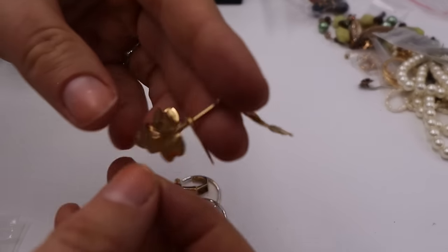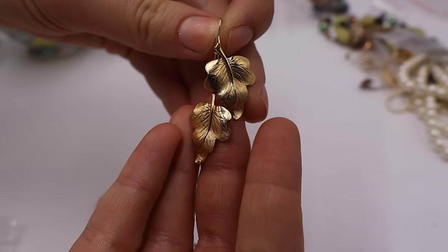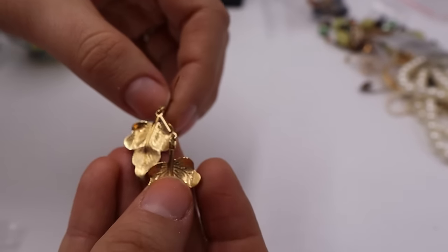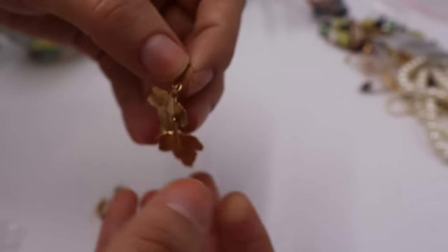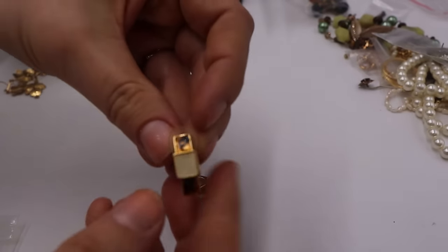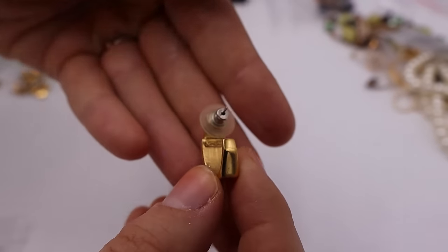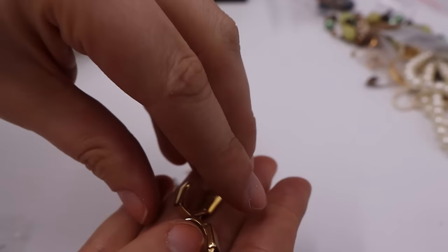Okay, we have one hook leaf earring dangle. These feel really nice and they're an excellent shape. Again, it has a gold tone hook, but I don't think these are gold just by looking at them, but I could be wrong. They might be gold. They might just be an excellent shape. We have those. We have these swirl enamel geometric ones. They're Monet. Yes. Okay, so we have 2 absolute yeses from that little bag.